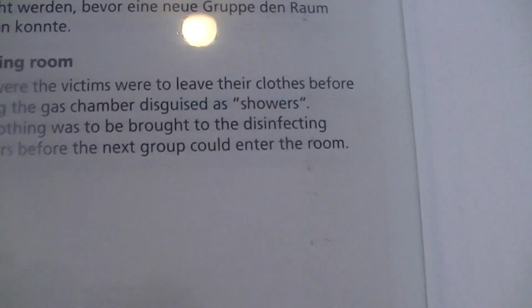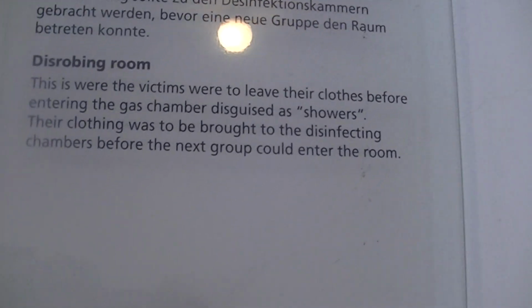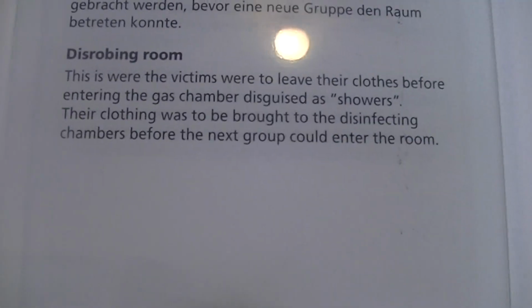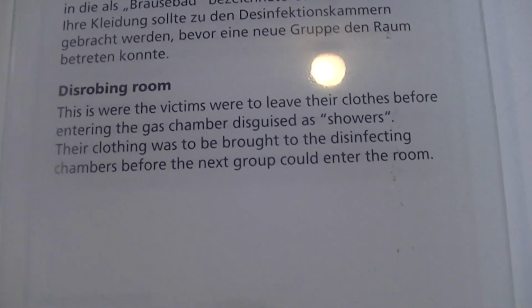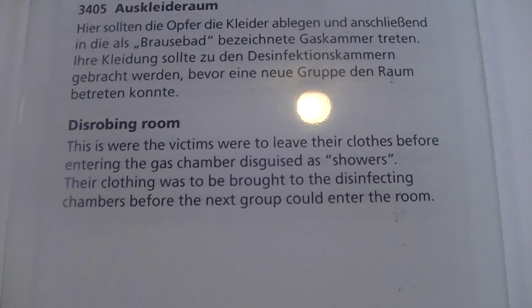Gas chamber, wow. And probably another one, or the store of the bodies. This is the robing room, this is where the victims were to leave their clothes before entering the gas chamber. It was disguised as showers. Their clothing was to be brought to disinfected chambers before the next group could enter the room. Wow, wow, wow. So they tell them they're going to take a shower. It turned out to be the gas chamber.